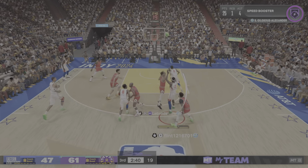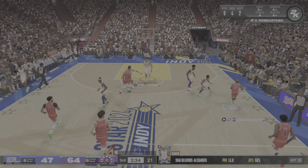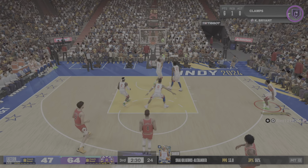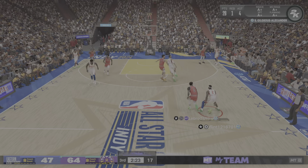Just 2.5 minutes played here in the second half. And that one's good. Gilgeous-Alexander. What a smart pass from Wembanyama. Already adept at scanning the floor and finding open teammates. Boy, a wide open shot from his favorite spot. That is one he'd like to have back.